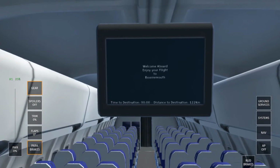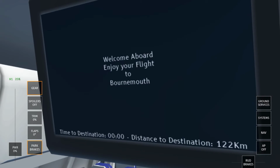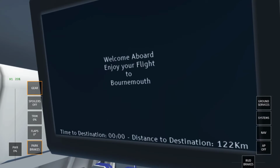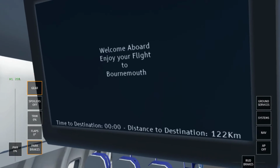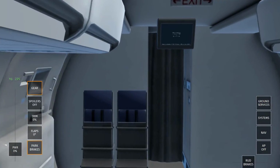There you go, look. So this little attention here, I chose Bournemouth as a random destination. It says welcome aboard your flight to Bournemouth and enjoy your flight to Bournemouth. It shows you the destination, the time to destination, so it shows you all of this cool stuff, and it works during flight as well.